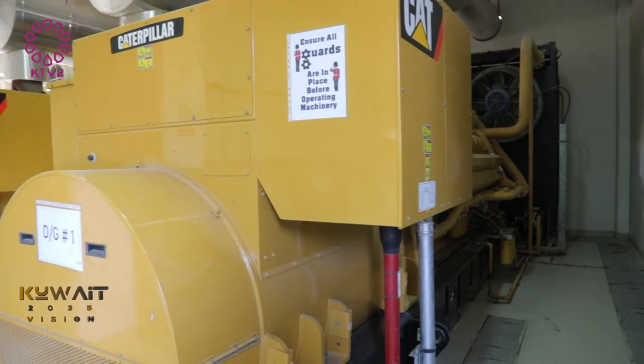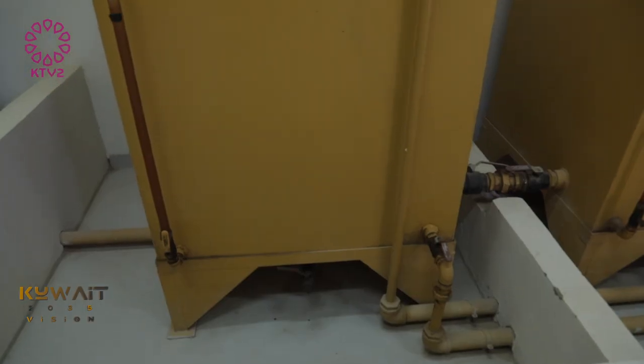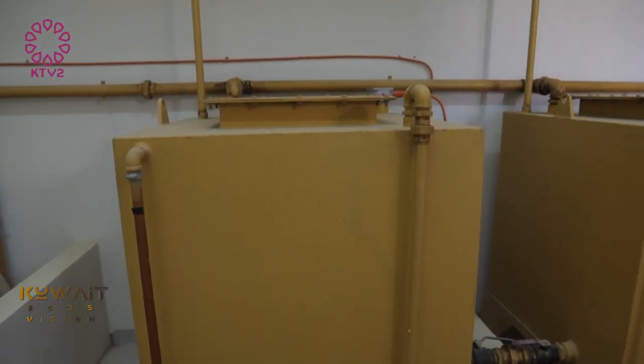Our work during the COVID-19 pandemic is to follow up and supervise the operation and maintenance of the station 24 hours per day, ensuring all employees follow the required safety measures.